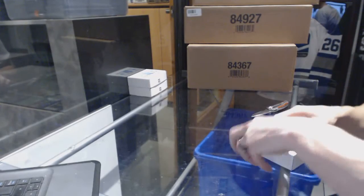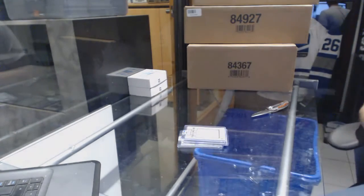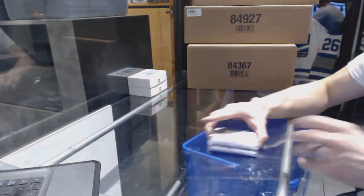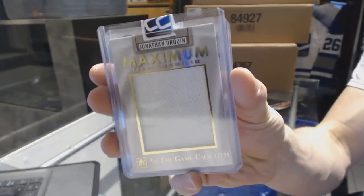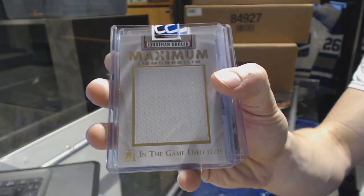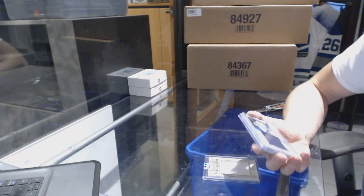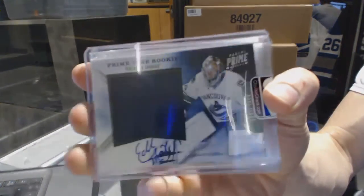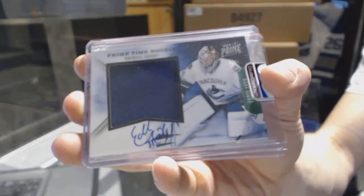All right, on to box 28, which is for King Lou. We've got a 14-15 In the Game Used Maximum Memorabilia Gold, number 12 of 25, Jonathan Drouin. We've got an 11-12 Panini Prime Primetime Rookie Jersey and Autograph, number 44 of 50, Eddie Lack.